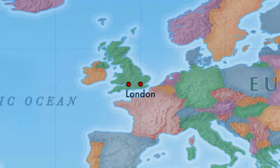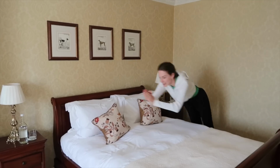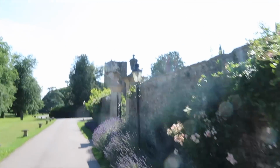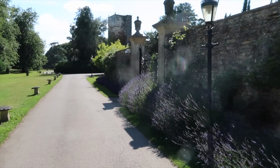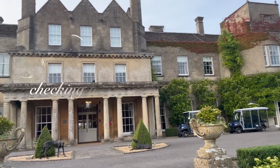It is based in Chippenham, just on the outskirts of Bath and nestled in the Cotswold Hills. So let's see everything that the hotel has to offer. So we're pulling up to England's best rated hotel in the whole of England. I think that's the car park. So we're going to see what this is all about. This is what we're looking at. It's looking very gorgeous, a little bit of lavender, a little bit of rose bush.